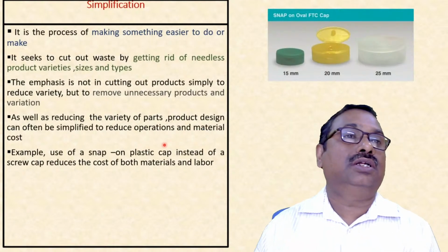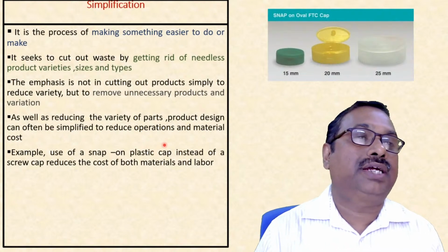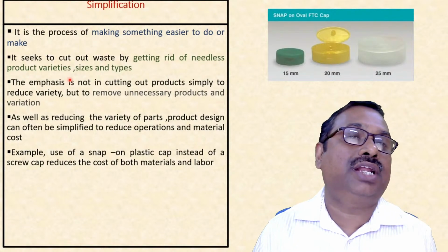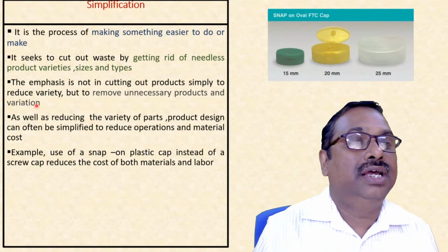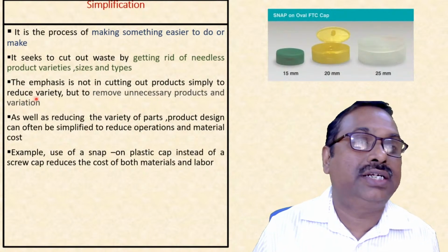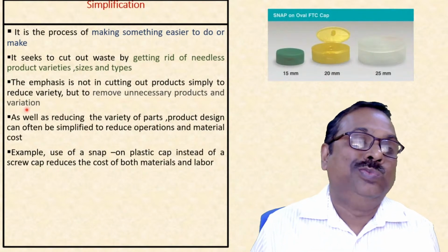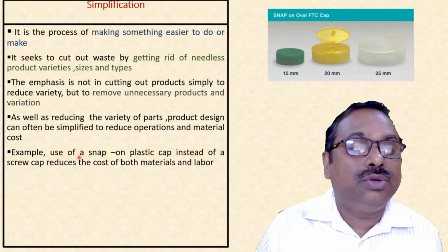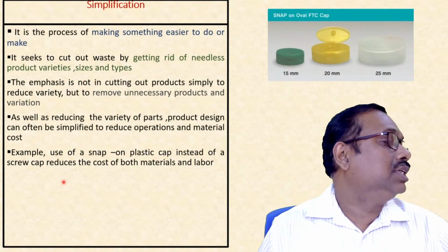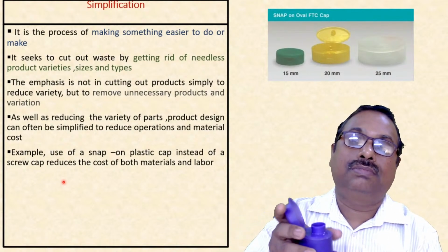Then classification. Next is simplification. It is the process of making something easier to do or make. It seeks to cut out waste by getting rid of needless product varieties, sizes, and types. The emphasis is not on cutting out products simply to reduce variety, but to remove unnecessary products and variations.